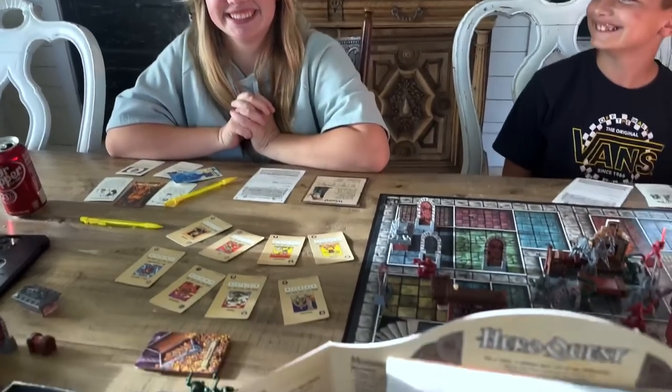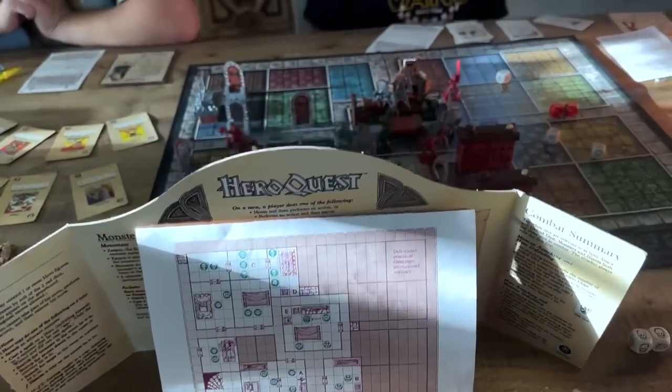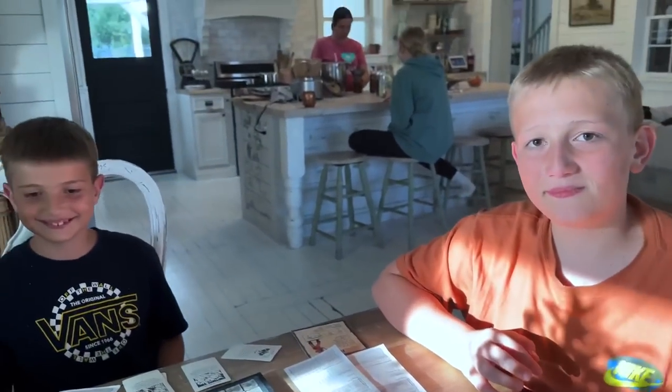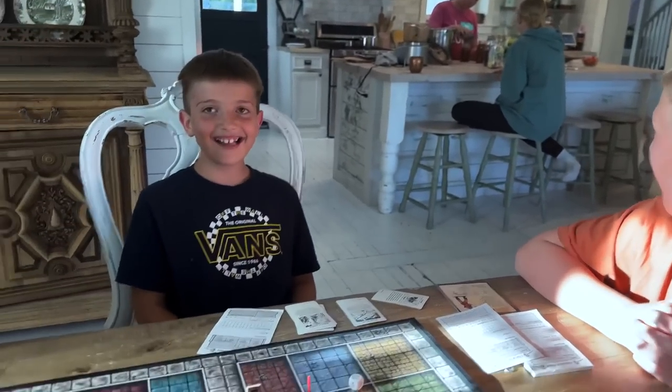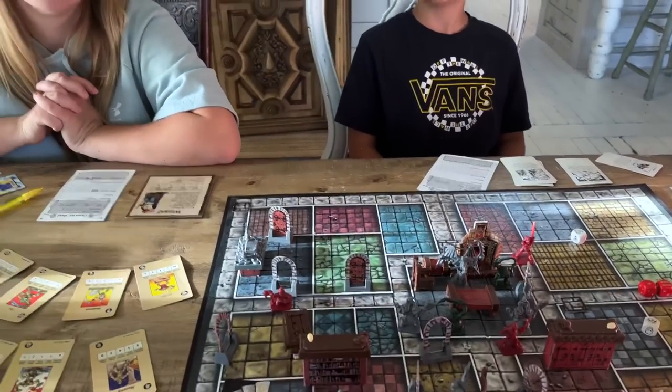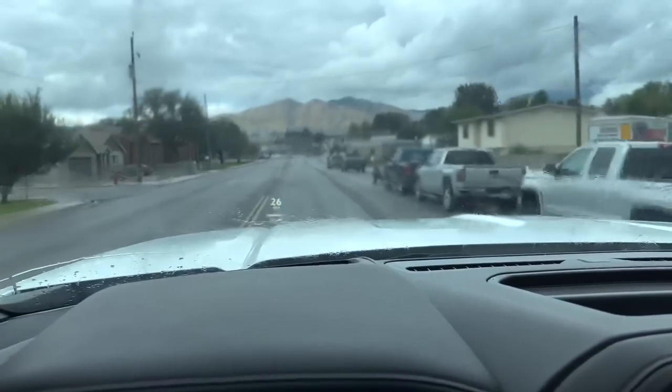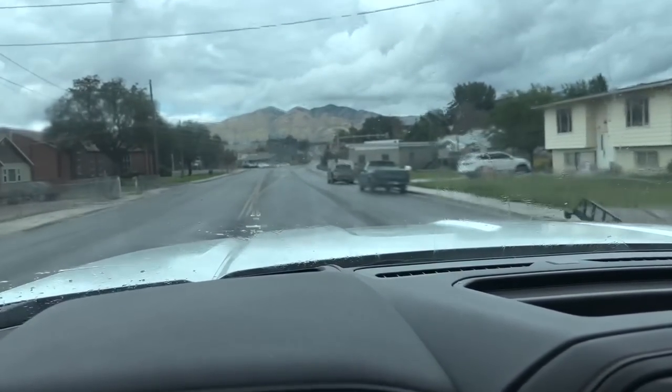All right, in case you're wondering, we are putting the Hero Quest to good work. The kids are here, Jamie's making salsa. Eliza was napping and got herself voted off the island for Hero Quest. We are headed to Lowe's because it just won't stop raining.